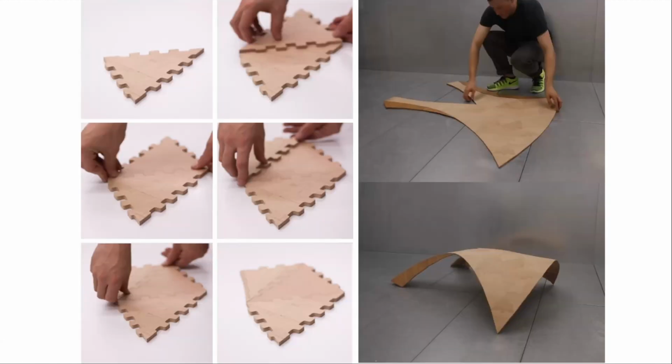And here you see an example of one of the master's students who was trying to create a more complex curvature in these curve folded modules. In order to reach this curvature, he needed to pick different pieces of wood from the timber and arrange them together in a puzzle. And of course, this process requires a lot of manual work.